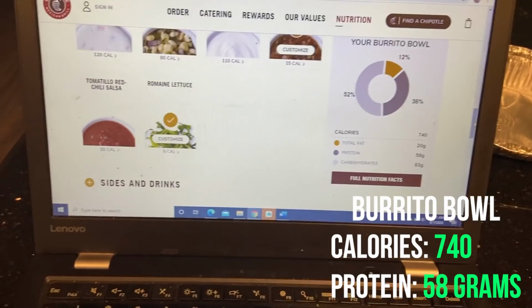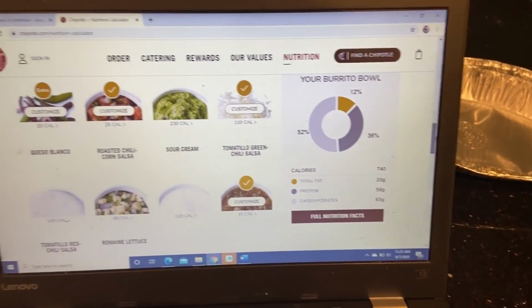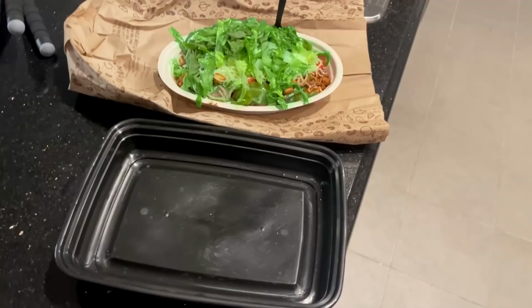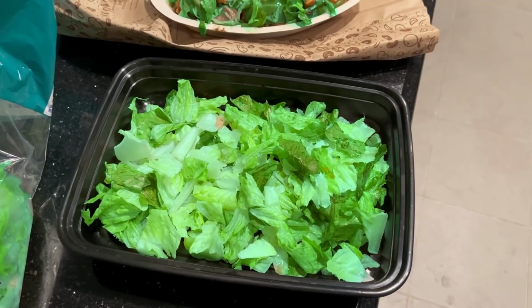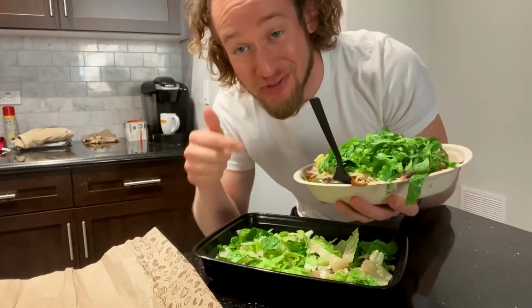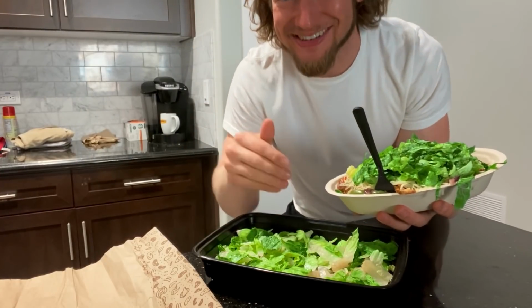So that's how you do it. You go through, you can customize it and pick what you want, the amount. Makes it very, very easy. All right, you get a bigger bowl or plate. Then you get a bag of lettuce, and you put a bunch of lettuce on the bottom. Then you put your bowl on top of the lettuce. Here we go.